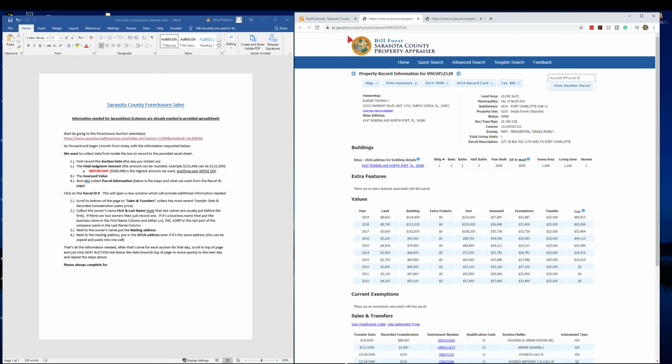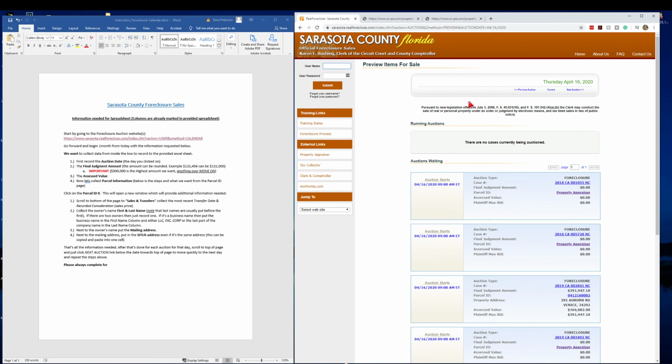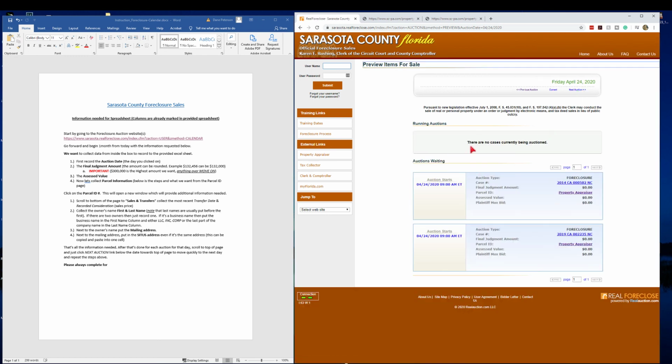So after we've logged that information into our spreadsheet, we can just scroll back up to the top of the auction site here and click next auction, and you'll see it's actually going to move forward to the next auction, which would be Friday, April 17th. So you can just continue to do that to move along these pages after you've logged a record. You can always just click next auction. And typically we want to record these for 1 to 2 months out.